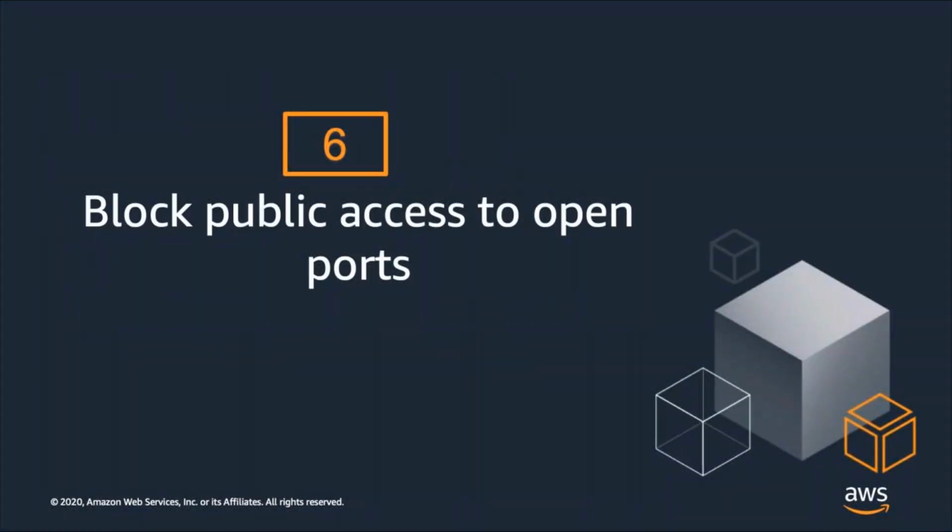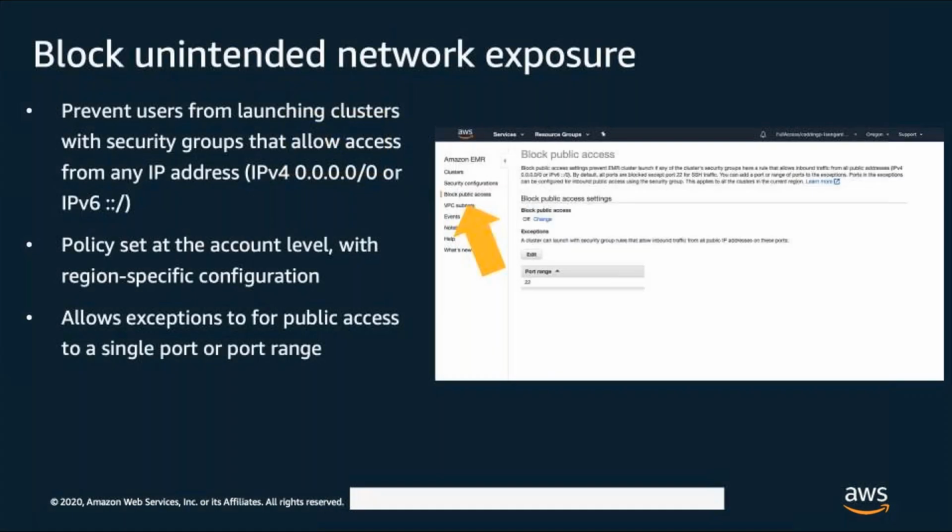On the security front, Amazon EMR also introduced the concept of blocking public access to open ports. Block public access is a new account-level configuration to help administrators secure their EMR clusters from unrestricted public network access. You can enable this configuration and prevent your account users from launching clusters with security groups that open ports for inbound traffic from anywhere. You can also configure exceptions in the block public access configuration to allow public access on a port or a range of ports before you launch your EMR cluster.